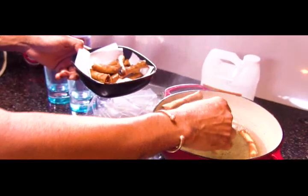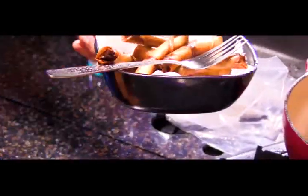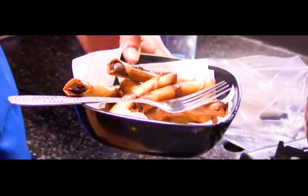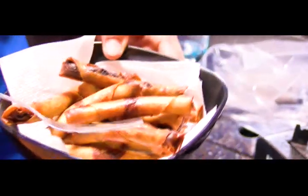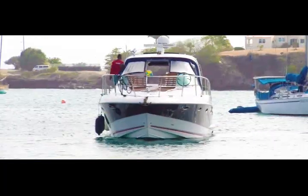Now the reason why I'm using a fork and not tongs is because not every household in Grenada has tongs at home. So you just take your time when you're taking it out. Be careful and be mindful that the oil is very hot. So if your kids are partaking in this venture of the cooking, just keep them away from the frying and keep them away from the heat, right? So as you can see, we have our nice cigars here and we are going to head up on the deck to have that with our nice sea moss as well.